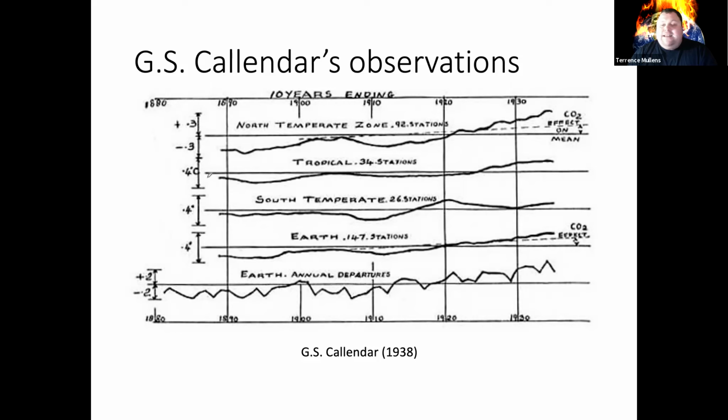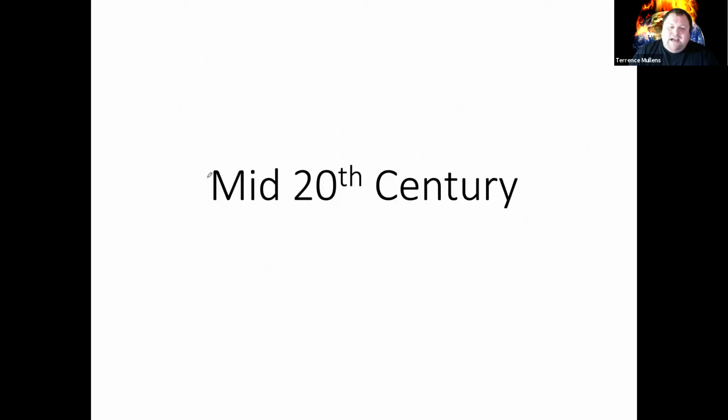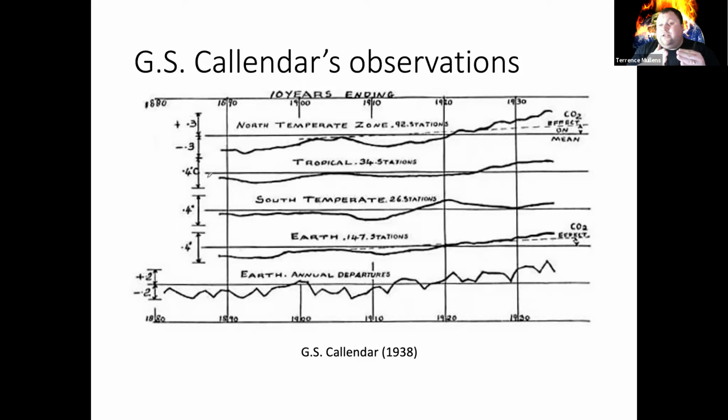Now, that being said, he published the study right before the advent of World War II. So it kind of took a back seat. Now, after World War II, as we got into the 1940s and 1950s, a lot more evidence was starting to show up that the Earth was not just warming, but that carbon dioxide concentrations were going up. We'll talk about that next.